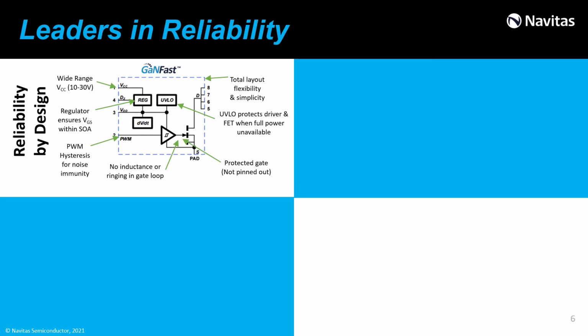From the very beginning of our company, we realized that reliability was critical to be successful with these gallium nitride products. So we started with integration. We put the driver on the same chip. In that way, the gate voltage can be precisely controlled, the switching waveforms can be precisely controlled, there's no inductance, there's no ringing, and we added extra features such as undervoltage lockout, electrostatic discharge protection, DVDT control. And with all of that, we get layout flexibility and simplicity for the user.